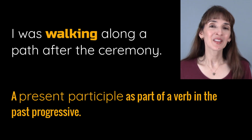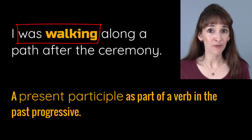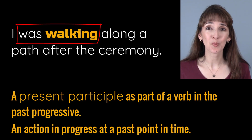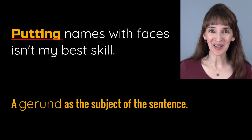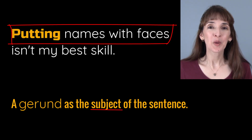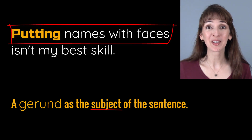I was walking along a path after the ceremony. This isn't a gerund. This is a present participle and it's part of a verb in the past progressive. It's an action in progress at a past point in time. Putting names with faces isn't my best skill. Putting is a gerund. I used a gerund phrase as the subject of my sentence.